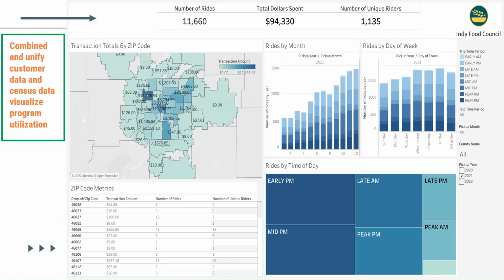Let's first look at the top level stats. The dashboard created in Tableau allowed the leaders of the Indie Food Council to see a high level view of their work. How many rides were there? What were the total dollars spent? And how many unique riders were there in a given time period? Then we were able to look at each of these data points by both time and zip code. So you can see, again, a very busy dashboard with a lot of data, but it's exactly what the leaders of the Indie Food Council for this program needed to see.